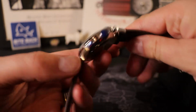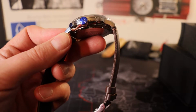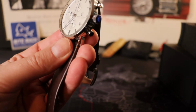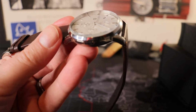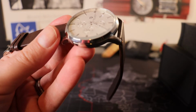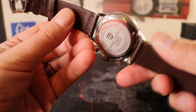And then on the side, I can't see, still got the blue sticker on it. But yeah, we've basically got a sort of signed crown. The crystal on the top, they claim is Hardlex, but I'm not sure if it's really Hardlex or whether it's more like a hardened mineral crystal. It does only have 30 meters water resistance, so make sure you take it off when you do the washing up.